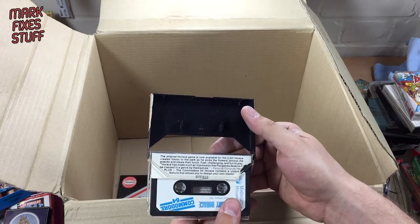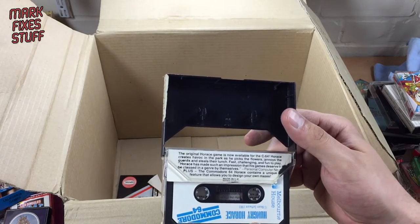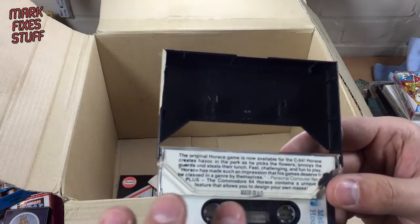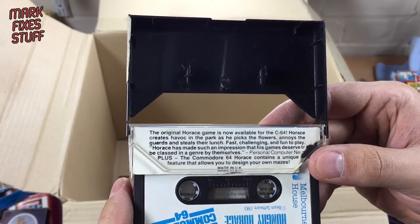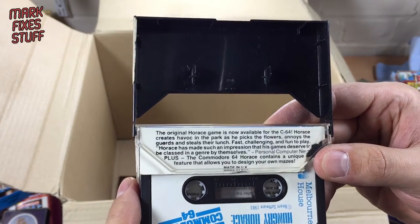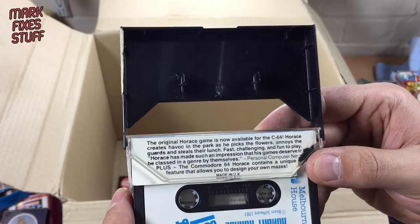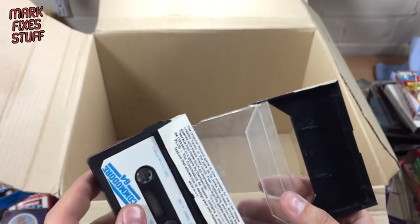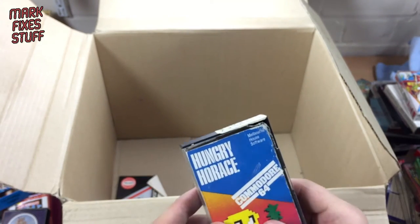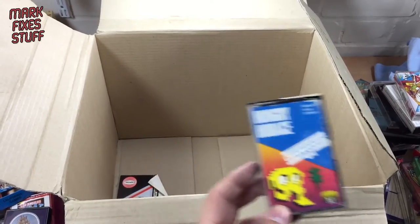Has somebody actually ported Hungry Horace to the Commodore 64? Really? Got to read the blurb on this one. The original Horace game is now available for the C64. Horace creates havoc in the park as he picks the flowers, annoys the guards and steals their lunch. A maze designer built in just to further poke Spectrum users in the eye. Okay, so we'll pop that back down there.